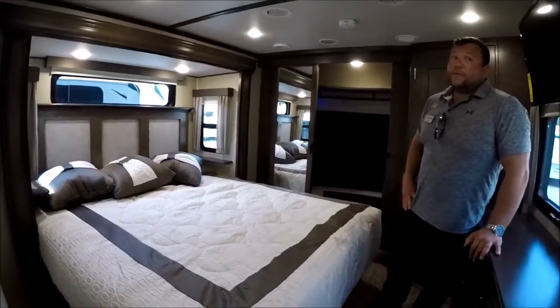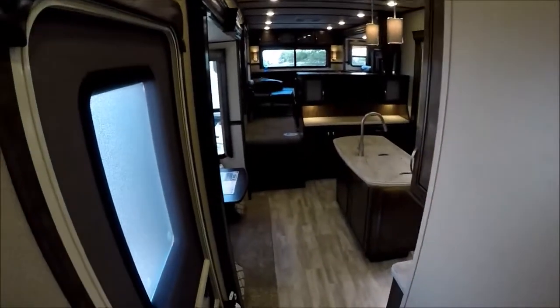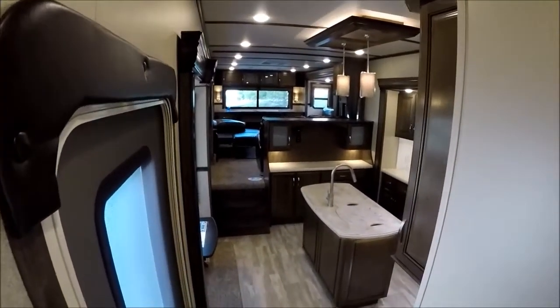So this is the inside, folks. We're going to go ahead and take you outside now and let you see what we've got for the outside. Yeah, there's a lot of storage to see back there. Just kind of give you another view from standing up here on the steps of what you're looking at.